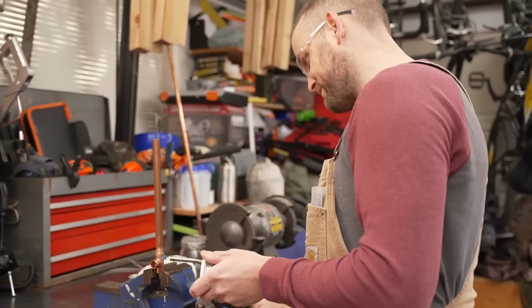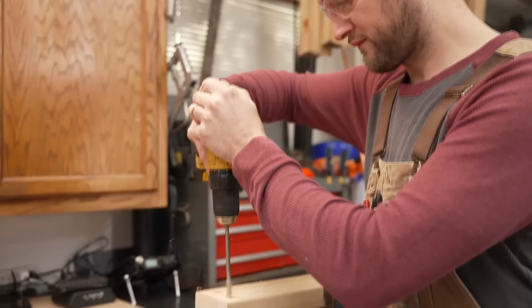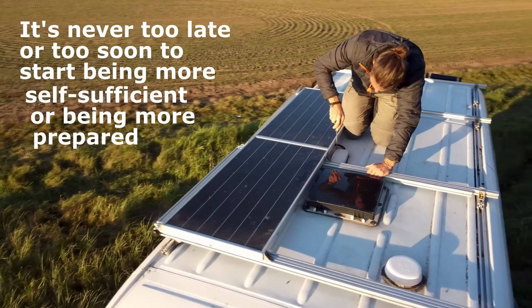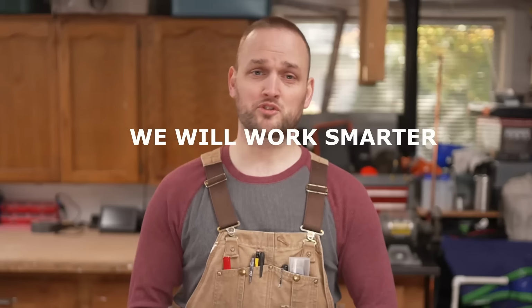When you start a project and focus on it, the stress that has built up in your life begins to fade away. A lot of people turn it into a hobby, and they often involve their family too. It can be a fun weekend activity. It doesn't matter if you're a woman or a man, young or old. It's never too late or too soon to start being more self-sufficient or being more prepared. There is also not a lot of physical work involved in most of these projects, as we will work smarter, not harder.